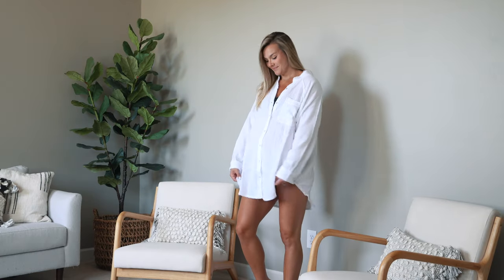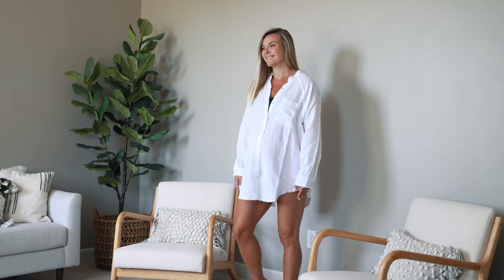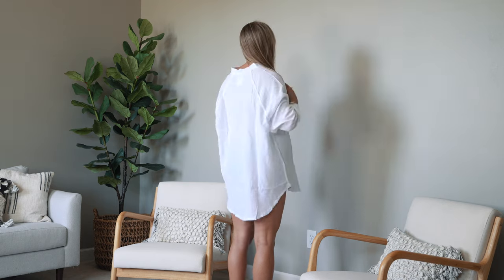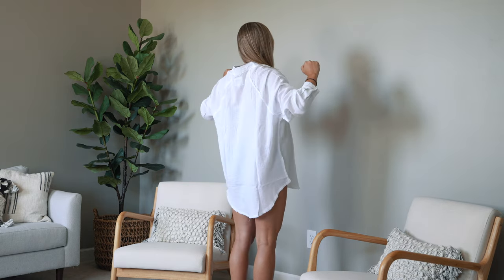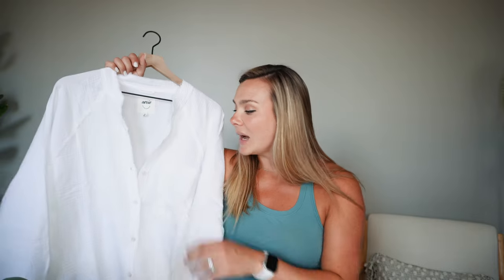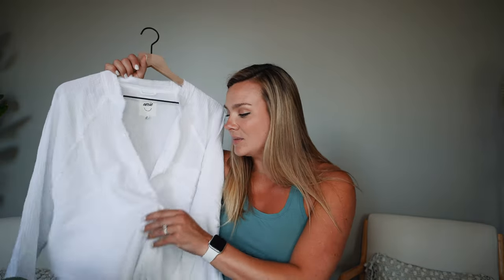Out of everything, this might be my favorite just because I literally don't have anything like this yet. And every time we go to the beach, I'm like, gosh, I just wish I had one thing to throw on and I'm fully covered. Although I love my skirt wraps, my shoulders are always exposed and I'm walking around and your chest is exposed, your tummy's exposed. So I think this will be really nice to go in and out, even at home when I want to lay out on our back, to wear this out. So I'm not just letting everything show to my neighbors.